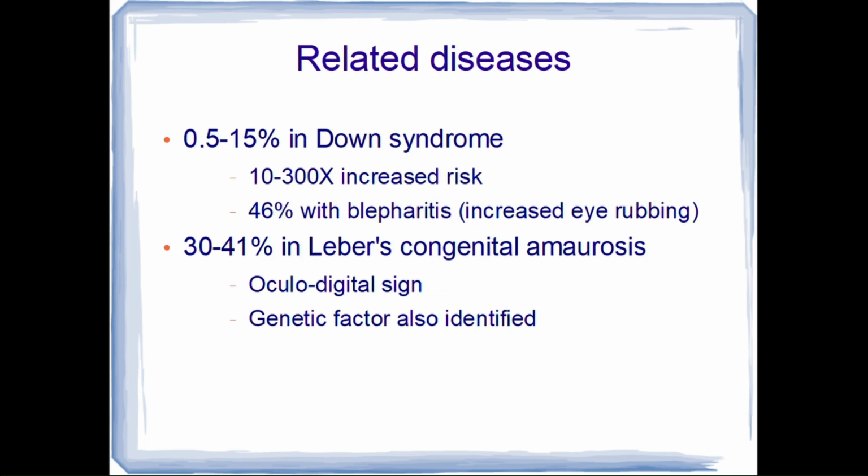Other diseases associated with keratoconus: Down syndrome. About 0.5 to 15% of patients with Down syndrome have keratoconus. That represents a 10 to 300 times increased risk compared to the general population. Interestingly, 46% of those patients with keratoconus and Down syndrome have blepharitis. So there may be some reason for them to be rubbing their eyes, itchy eyes, kind of linked to keratoconus.